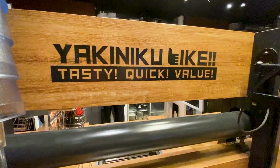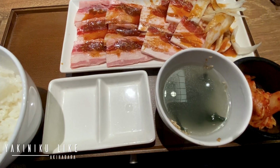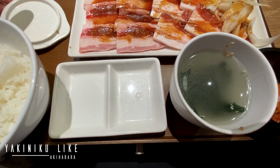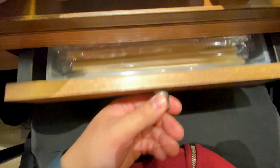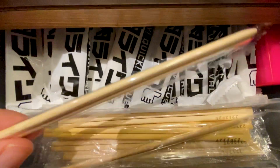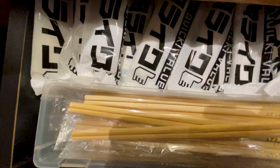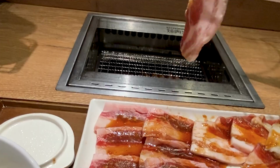Back in Akihabara, I went over to Yakiniku Like. I've seen this place all over social media and had to try it out for myself. It's a personal yakiniku experience. You get a little booth, order the meat that you like, and the tray slides right into the slot, which is the most satisfying thing ever. There's a hidden drawer for chopsticks, and there's also a bunch of sauces, which I didn't show because it's shared with your neighbors and it's kind of busy.